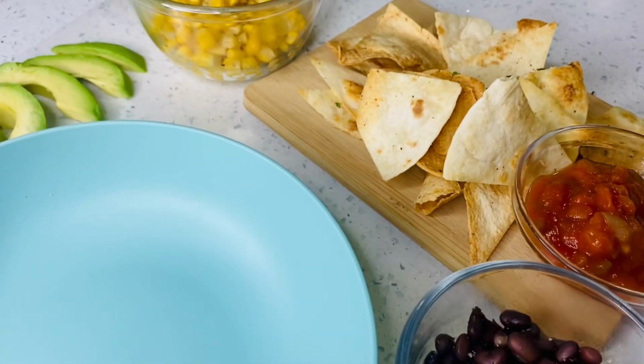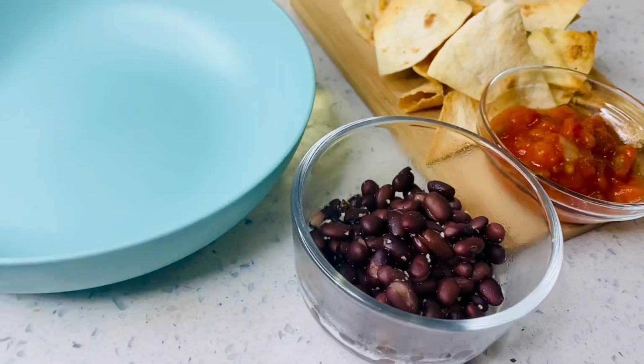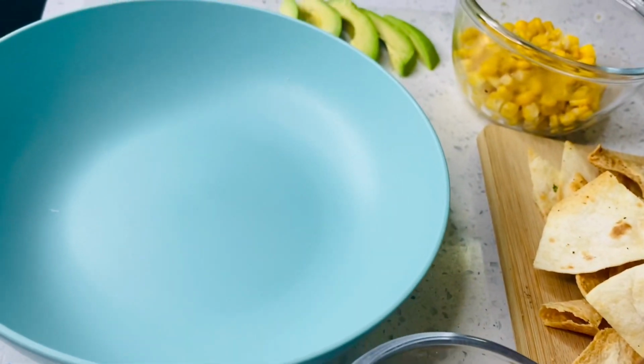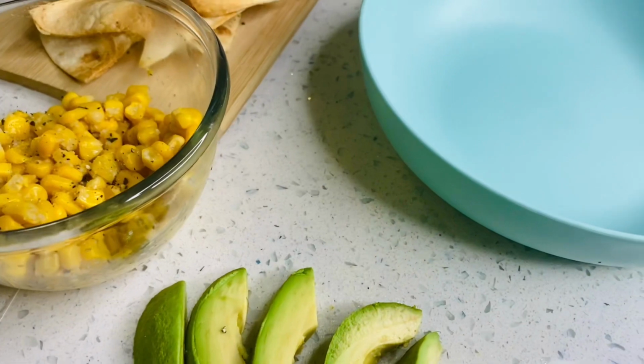All right, let's put these things together. We got our chips, our corn. I sliced up some avocado. We got our salsa, black beans. Y'all, all of these fresh ingredients, very quick to make. The salsa just came from a jar. I just got it out here to look all pretty, but let's put it together.